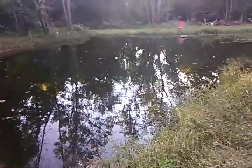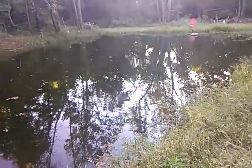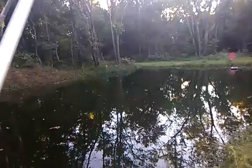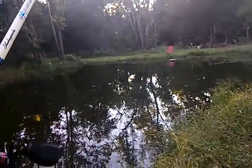Sit there and watch and see if he comes back up. I don't see what he would be eating though. We'll flip over there and see if it's a bass. I know it's not, but there might be a bass around him trying to eat whatever he's eating. I've done that before.